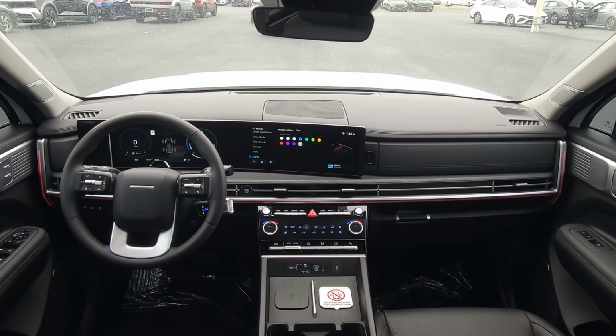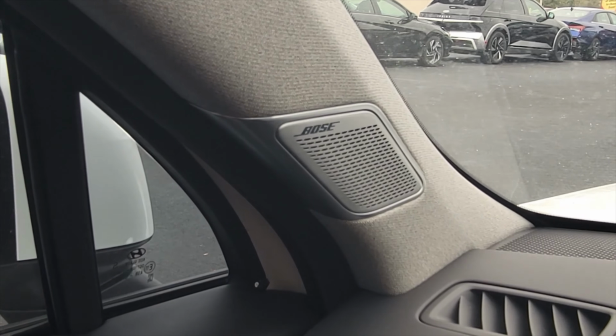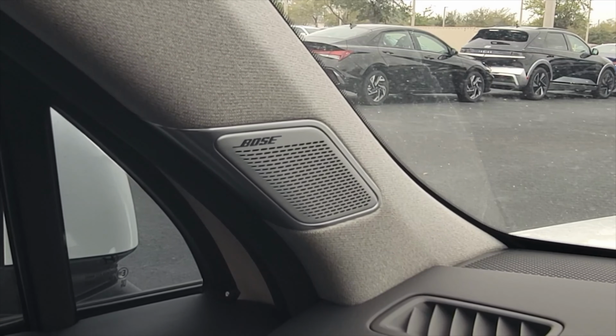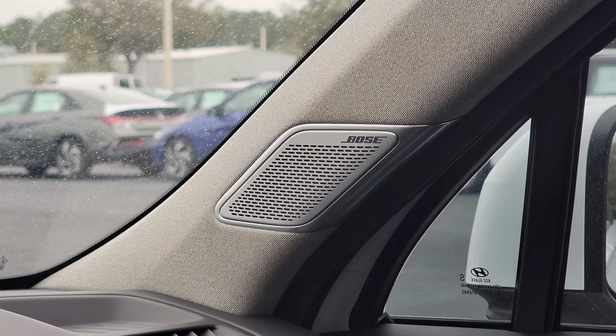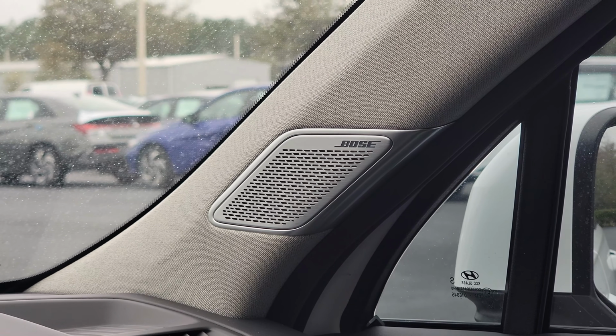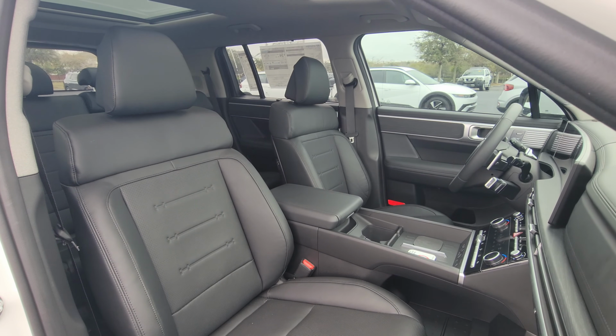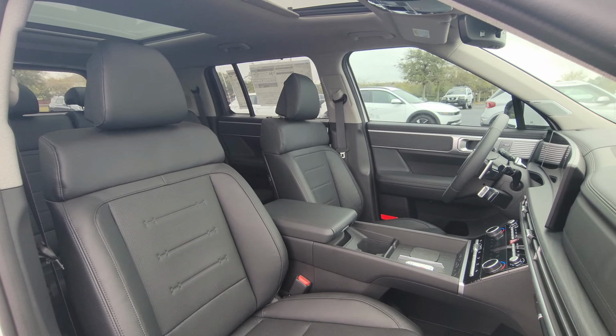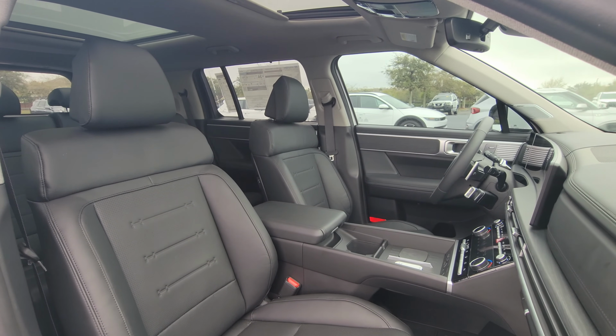Some more stuff. If you are a big time music head, the Limited Hybrid is also going to bring the Bose surround sound speaker system, so no matter wherever you're sitting in the cabin, you'll hear the crispest sound. Oh, before I forget, also, the front passenger seat in the Limited is not manual anymore. It actually becomes electrified. So if that's an important thing to you, look at the Limited Hybrid.